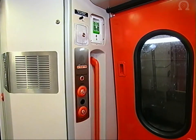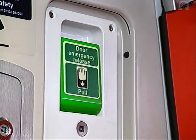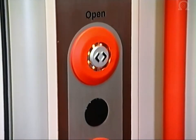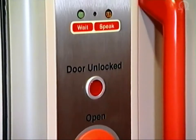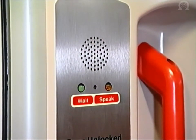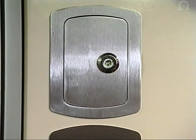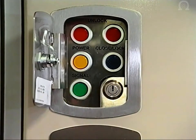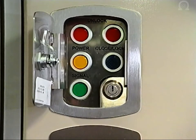In addition to the passenger door controls in each vestibule, there's an emergency door release handle and a combined microphone loudspeaker unit to enable communication with the driver in an emergency. A local door control panel allows the train manager to supervise departure from the most convenient point.